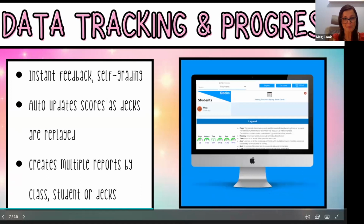The data tracking and progress. The instant feedback and self-grading, as I mentioned, just auto updates the scores as the students are playing. So you never have to worry about going back and erasing in your grade book. It's consistently updating for you, which saves you so much time as a teacher. It creates multiple different types of reports, with lots of different options. So for instance, maybe you want to look by that deck or that class or just that student. There are a lot of options to track their data, and you don't have to do anything besides click a few buttons, which is awesome.